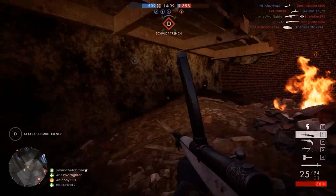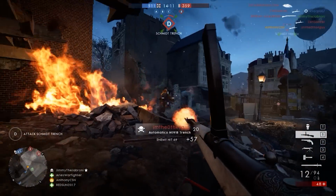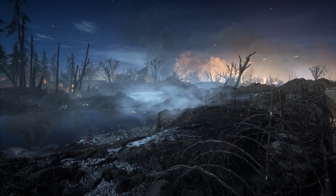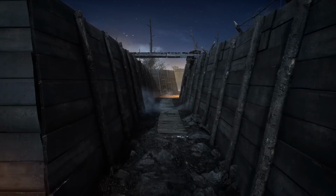From the bit I've played, I'm not a fan, but that's just my taste. I like fast action and lots of cover on my Battlefield maps, as we'll see in a second. But Nivelle is basically the opposite. A large open field above the trenches and a bunch of boring hallways below.